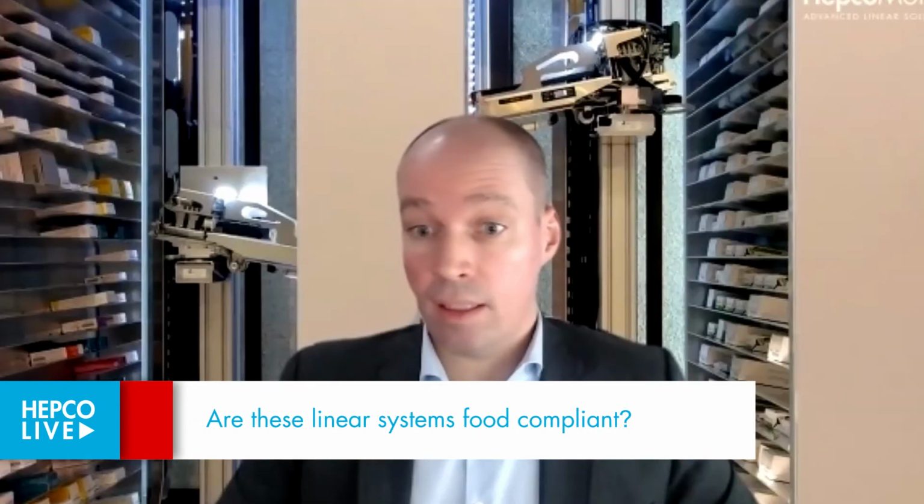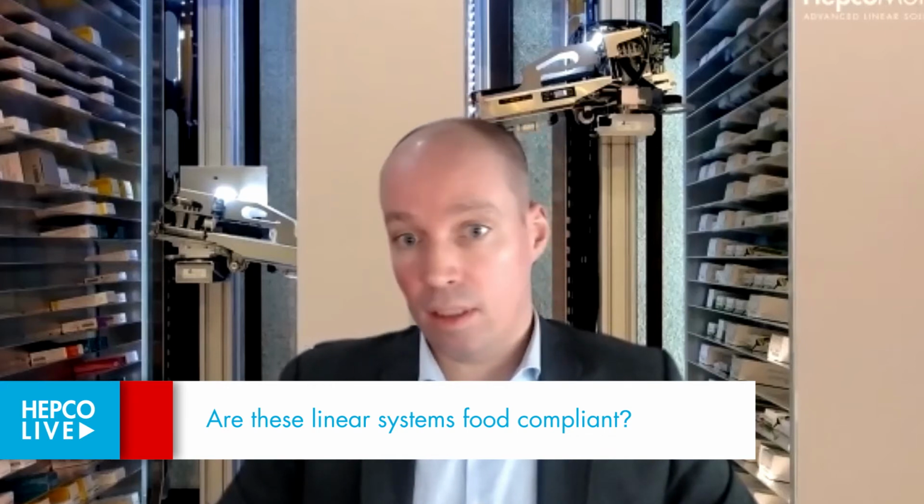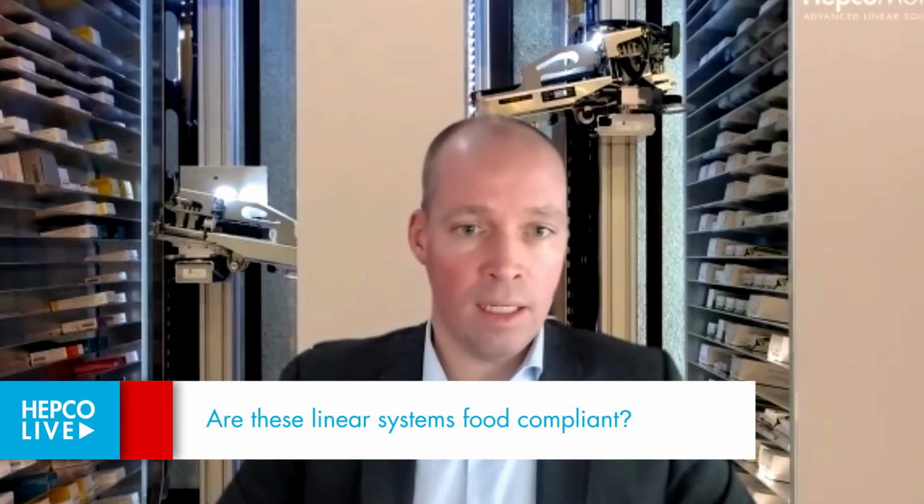Okay, thanks. Another question which brings up another advantage of our slides. Yes, of course, you can get these slides and these bearings in stainless steel, so that it's not a problem to use them in food machines, food packaging machines. And we have another advantage, that we can also fill the bearing inside with food lube. Another advantage is that the slides and the bearings still have the same size.